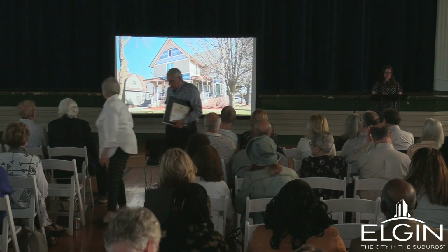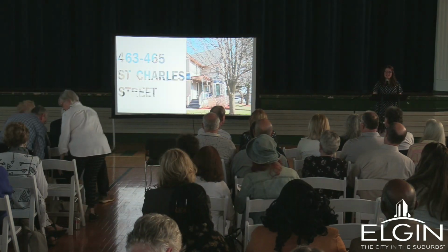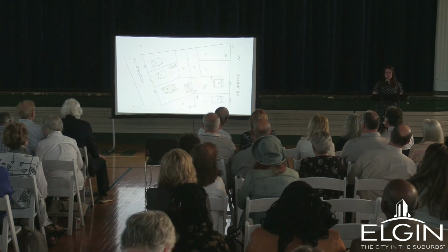Our last plaque for tonight is 463-465 St. Charles Street. The home was built in 1892 for William and Elizabeth Fuller by Preston Garden for $3,500, which also included the barn. William was a retired farmer when he built this home and lived here until he passed in 1924. The Fullers shared their new home with Miss Mary Peabody, who was known for her early involvement with what eventually became the Larkin Children's Home.